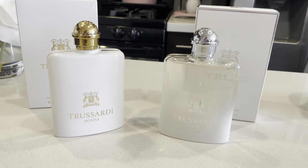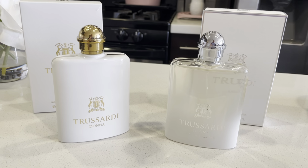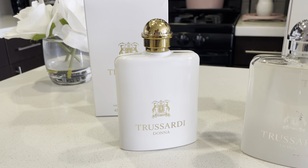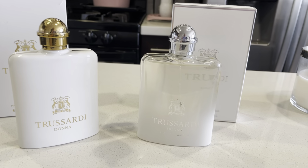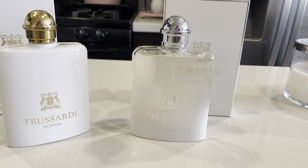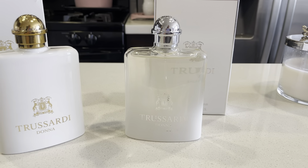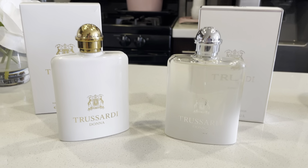Yeah, just overall, they're both really beautiful scents. It just depends on your preference. If you like a softer, more floral leaning fragrance, then I would go for the Eau de Parfum. And if you like a stronger, fresher, zestier tea-based fragrance, then I would go for the Eau de Toilette. Or if you're me, you go for both and you just keep both.